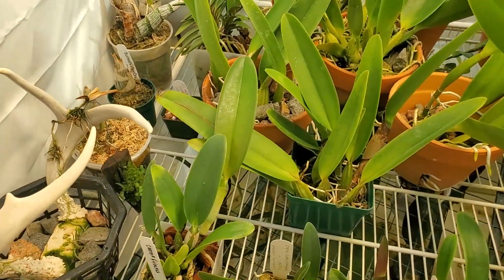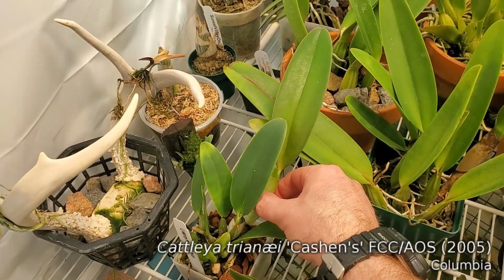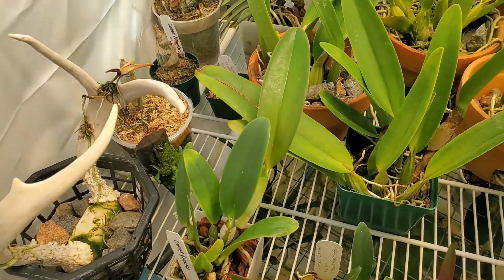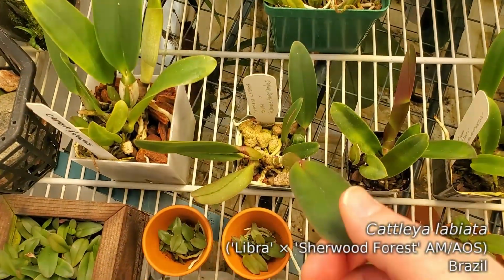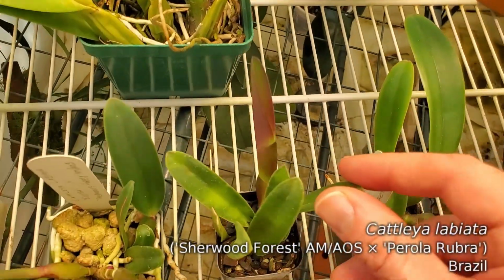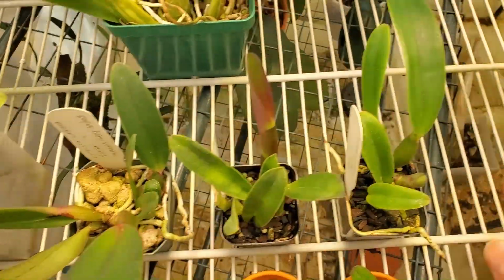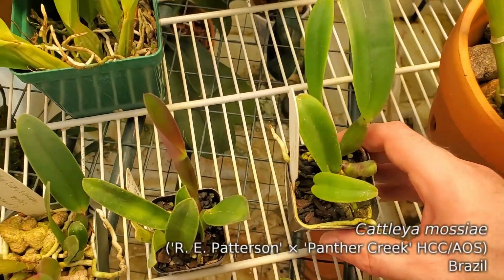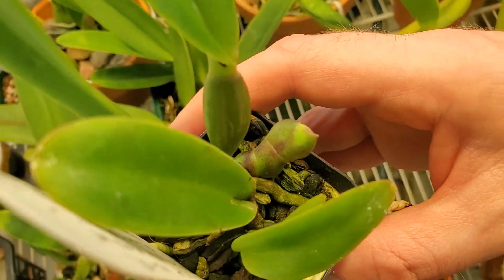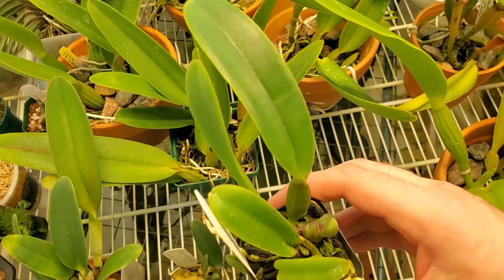Cattleya seedlings looking great. This is Cattleya trianae Cashins, just finishing up its latest growth. Nice bulb there. This is a Labiata. It's another Labiata looking great. Really nice color on that one. This is a Mossiae, and look at the size of the new growth on this thing. Look at that. What on earth? That's gonna be huge.